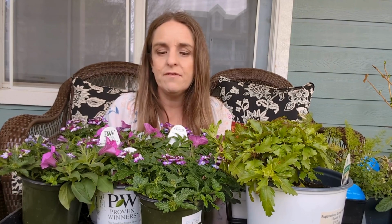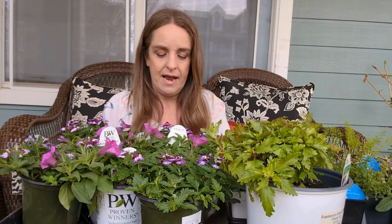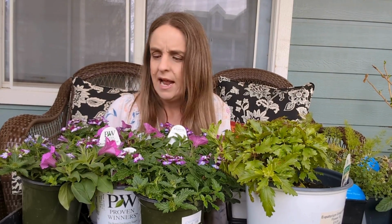We don't have a freeze in the forecast, although late next week the lows are supposed to get down to, I think, 38, 39 degrees. So I definitely don't want to plant these yet, but I am going to keep them. I'll probably bring them in on the nights in the 30s just to be sure. They'd probably be fine, but anyway, these are the plants that I am going to be putting in my front border.